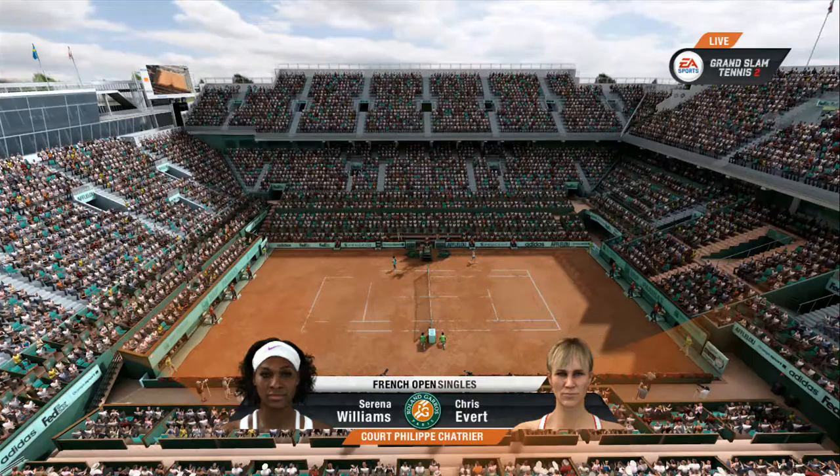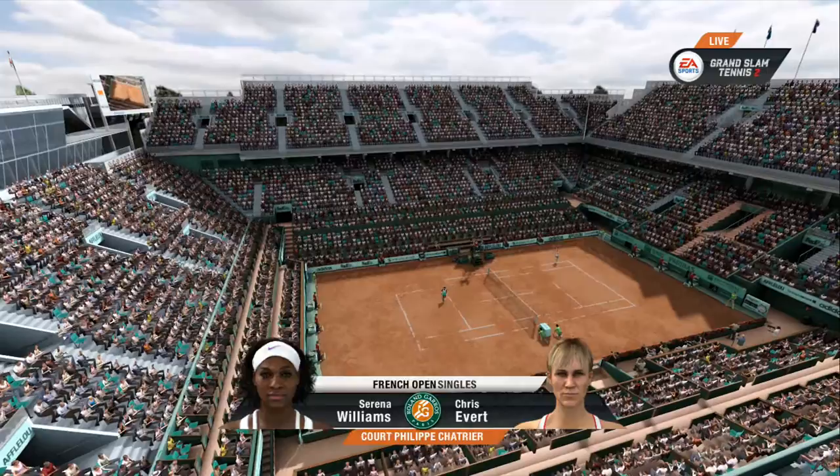Cash, it looks like the crowd is pumped up out here today, Cash. Oh, they're absolutely ready to go. They're rocking, and so are we.